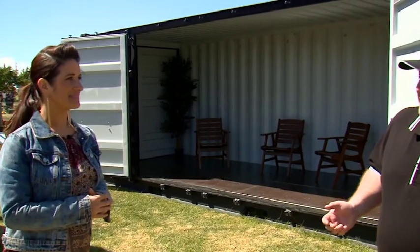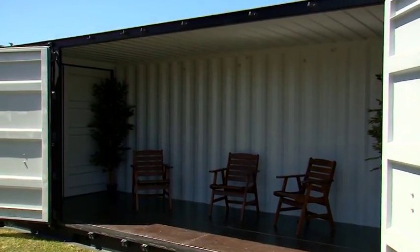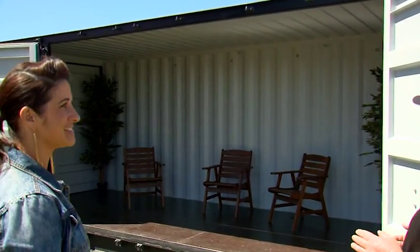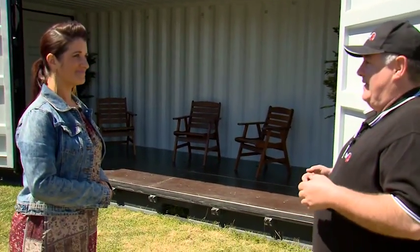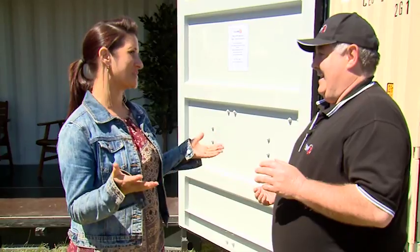So whereabouts in New Zealand do you supply to? So we supply throughout New Zealand. Even though we're Canterbury based, we've got depots in Auckland, Wellington, Christchurch, Nelson, West Coast, Timaru, and even Central Otago. There you go. And this one's pretty cool. These are what we call open side containers. So a multitude of uses. People turn them into batches, holiday homes, pop-up cafes, takeaways. So many uses for them, right?